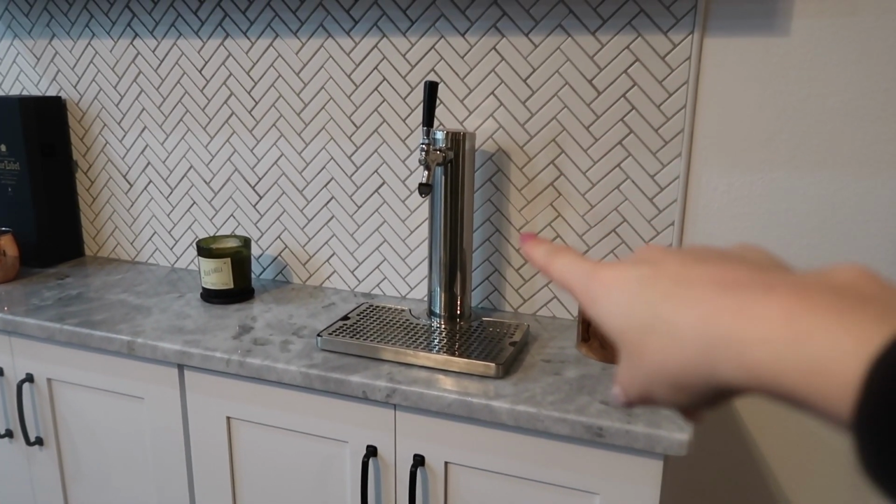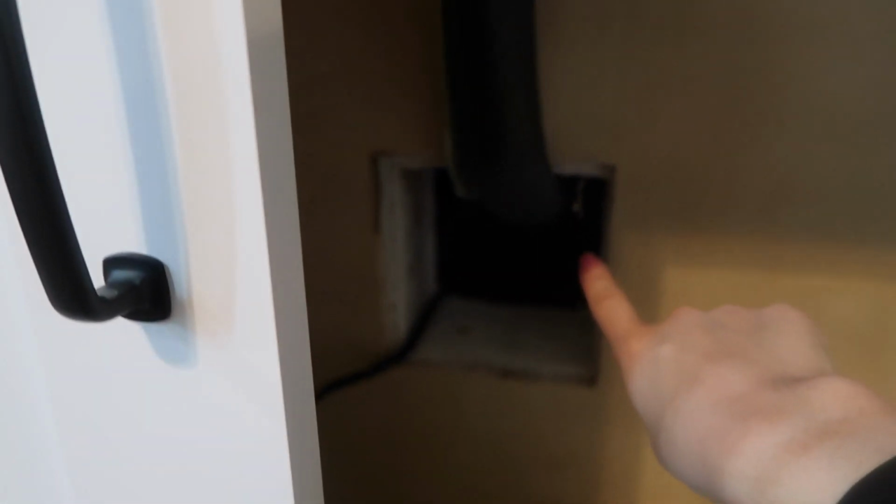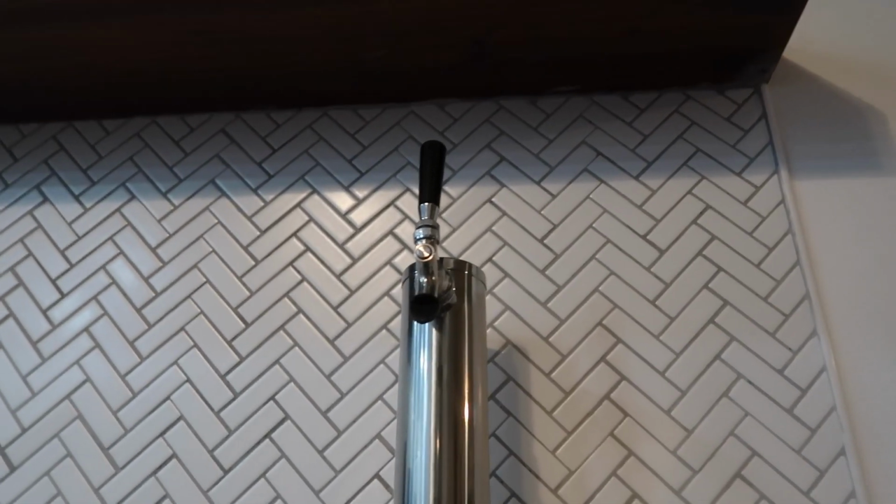So basically that's the beer tap, and then we have a hole in the wall right here, and the lines run through, and our pantry is what's on the other side of this wall. So it's just been awesome. We've loved it. We're beer drinkers in this house, not wine drinkers or anything, so we've just loved this addition.